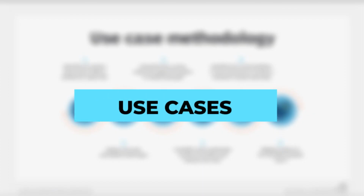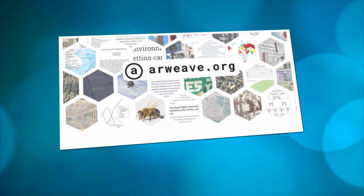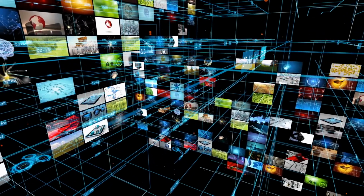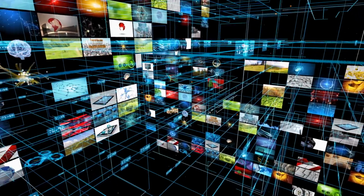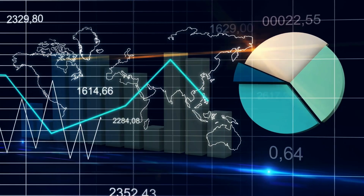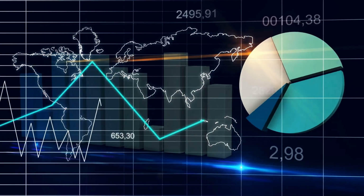Use cases. I will list some of the main use cases that Arweave has and could have. Permanent storage. The main goal of Arweave is to provide permanent storage in a decentralized manner like cloud computing, but without its single point of weakness, aka the permaweb. This is incentivized with economic incentives that reward miners for fast storage retrieval times.